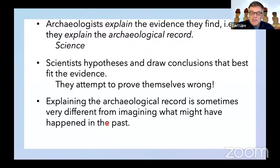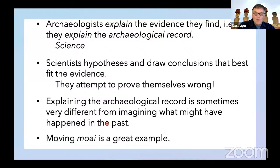And that often leads us to remarkable conclusions that may not be commonsensical as a place to start. And that's what we're going to see with moving these statues. Moving moai and their transport is really a great example of how we can figure things out, even if the ideas initially seem preposterous.